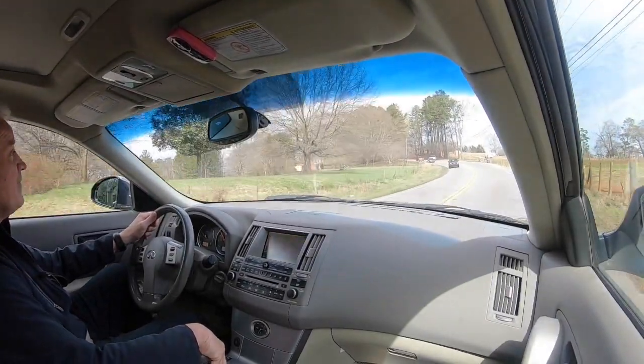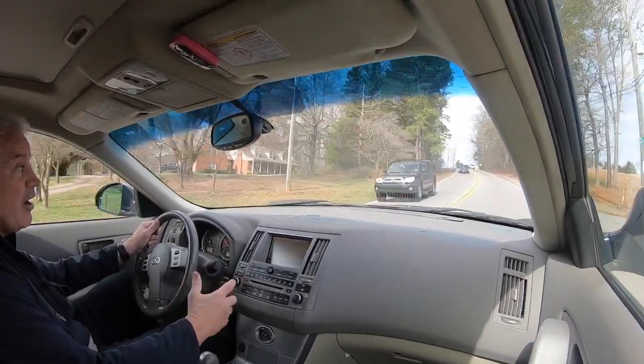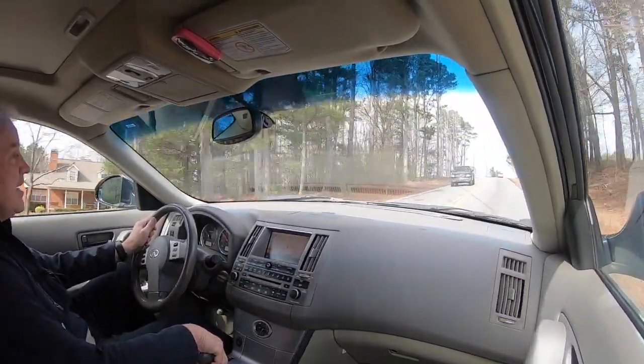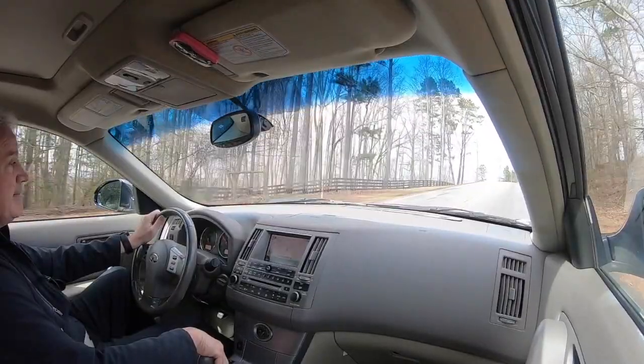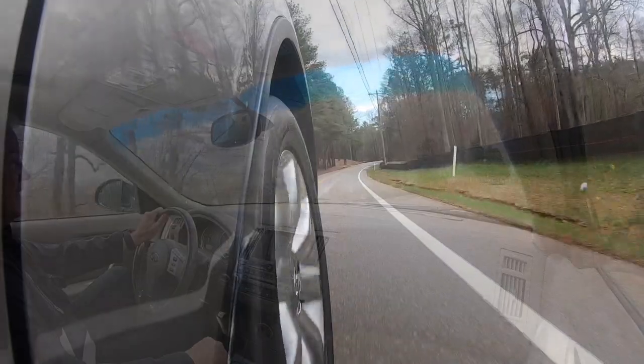And this car, head-to-head, is faster than all of those cars because it is basically a car and drives like a car, handles like a car, and it's very, very nice to drive.